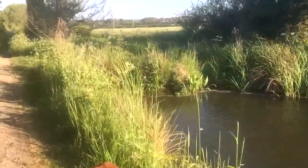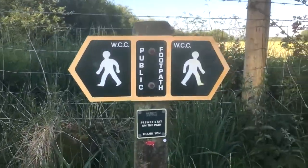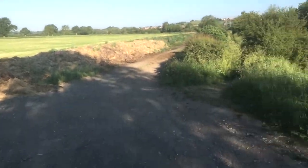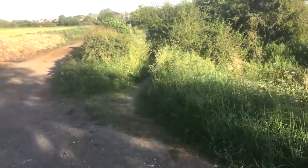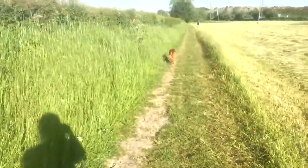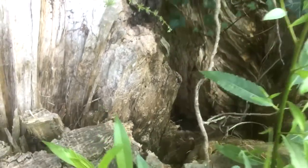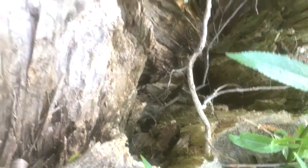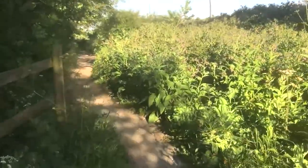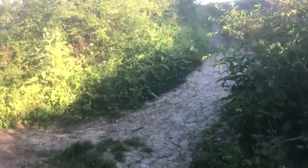Back to the end of the restored bit and onto the narrow path again. Old sign, Wiltshire County Council. To this junction, we need to take the narrow path down here, not the wide one. Very popular with joggers along here. Split tree trunk, just having a quick look in there to see if there's anything nesting. Nothing obvious. More gantries. Just coming to the end of the detour now and come back to where we can go back over the canal here.